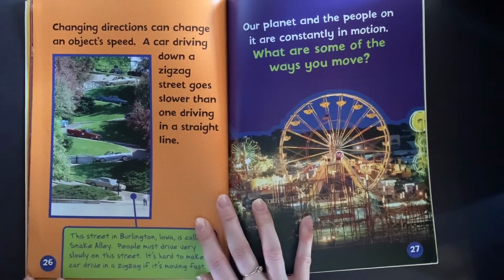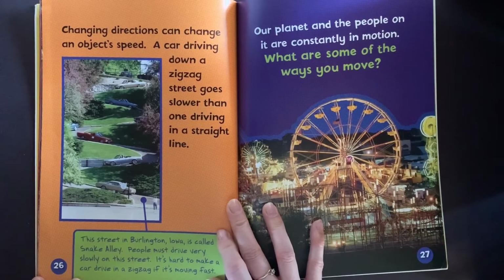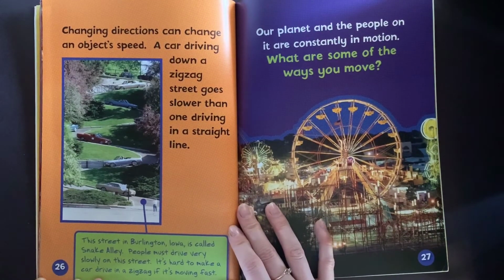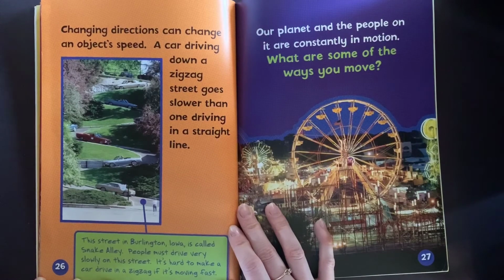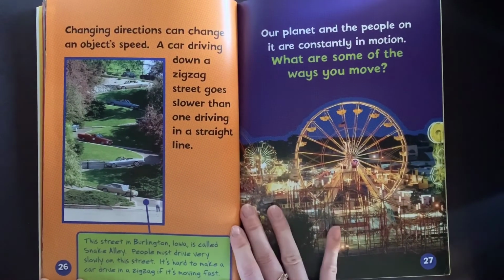Changing directions can change an object's speed. A car driving down a zigzag street goes slower than one driving in a straight line. This street in Burlington, Iowa is called Snake Alley. People must drive very slowly on this street. It's hard to make a car drive in a zigzag if it's moving fast.